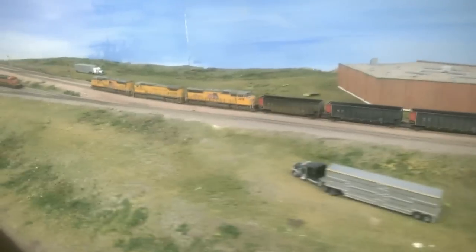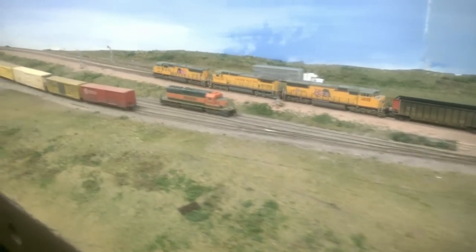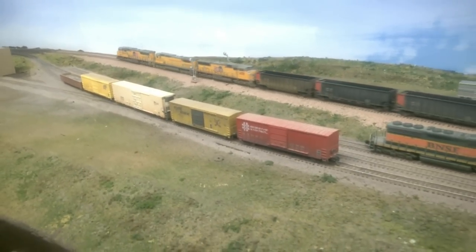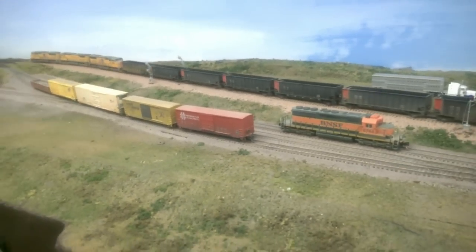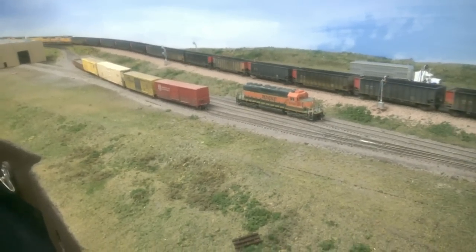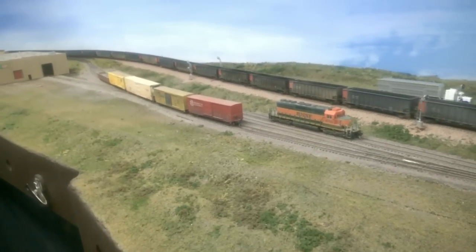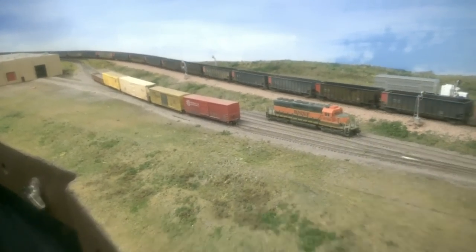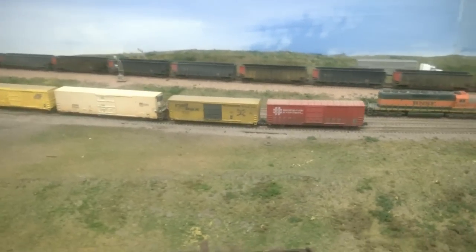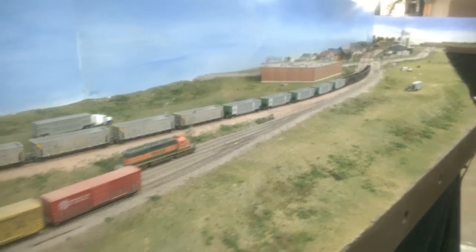This track here is the UP BNSF interchange track. Small interchange yard. The BNSF switcher here does create a lot of interesting operations. It basically will pick up and distribute cars to the various industries in Rochelle, and then the cars are picked up and dropped off by Union Pacific trains. And so that's Rochelle.